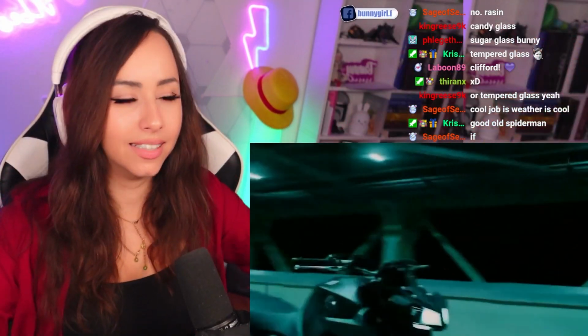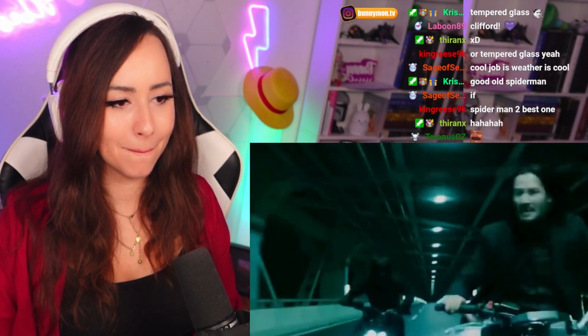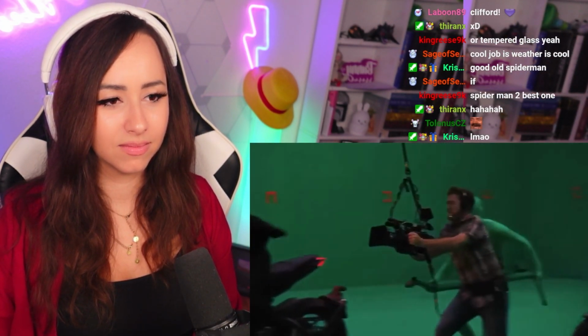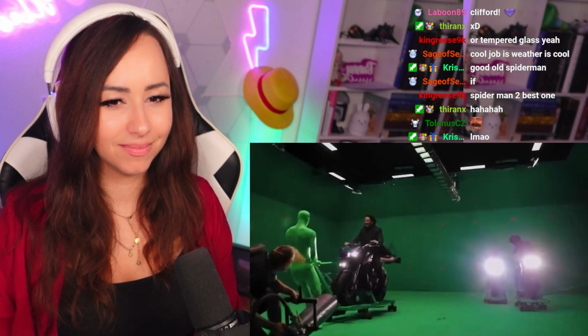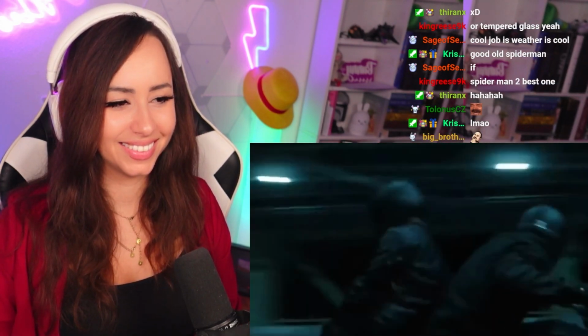A scene that really stands out from the John Wick saga is the incredible motorcycle fight scene in the final movie of the trilogy. Everyone in the crew knew they were in for a long day when they saw that scene involved a sword fight on top of a motorcycle chase, but the results made it all worth it.